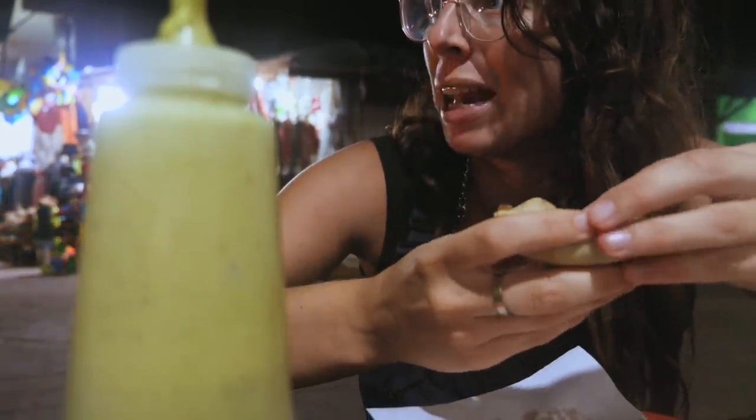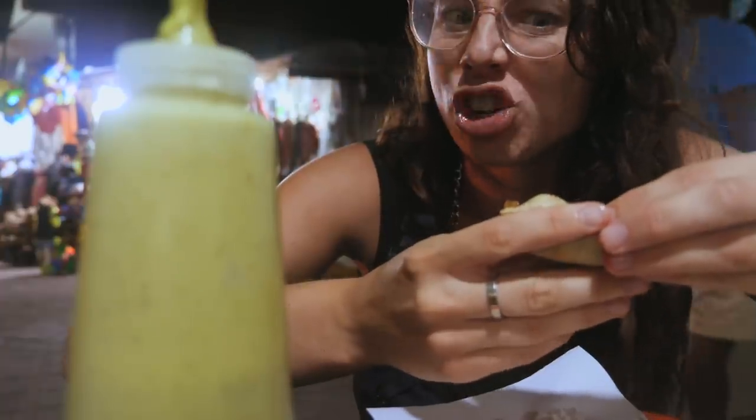It's like pork, belly, cheek. Mm-hmm. The cheek and the belly at the same time.